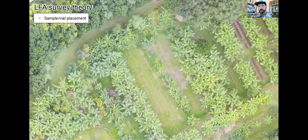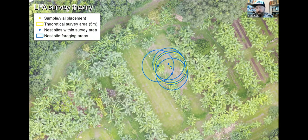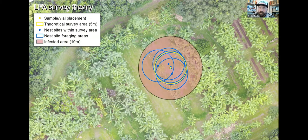Here is an example of what this might look like in the field. In the center of this image, there's a little yellow dot. That's where you put your sample down, your peanut butter vial, and you're sampling an area roughly 5 meters in all directions. Meaning that if there were nests within that 5 meter area, you would likely detect them. Each one of those nests has its own foraging range of 5 meters in all directions. So when we estimate an infested area, we say 10 meters because that's likely to include all of the nests in all directions. It's a liberal estimation of what the area infested might be.